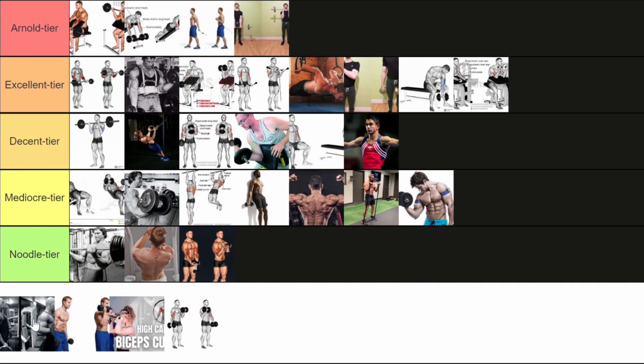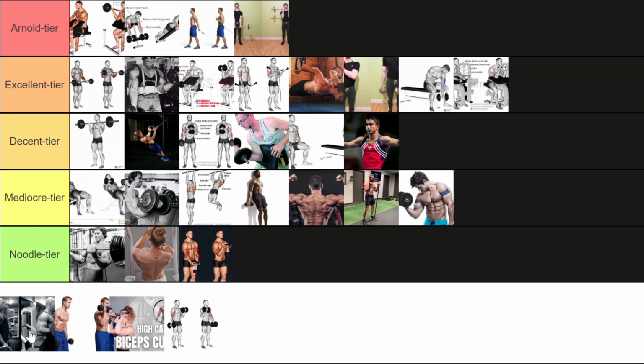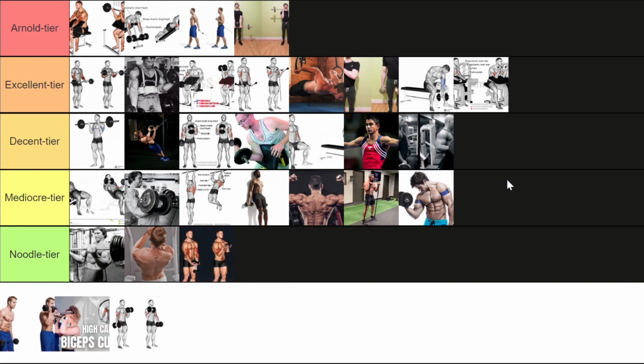And then oh yes, I know exactly what this one is. It's just that I'm an asshole. I just skipped some of them. So this one right there is the drag curl. For people who don't know what a drag curl is, it's a curl where you're supposed to not move the elbow. So what you're doing is you're moving the bar up and down, which is why it's called a drag curl. It drags up your abs and it's supposed to stop here. You're not supposed to go up to your chest, although maybe some people can go a little bit higher if they have longer arms. For me, this movement is typically something that I would place in decent tier.